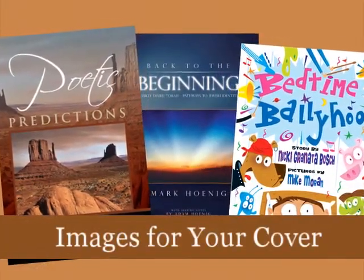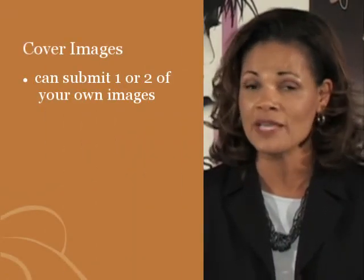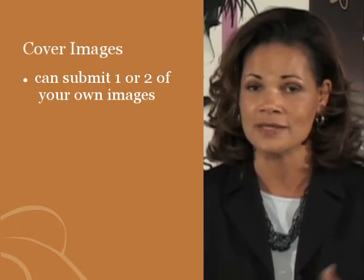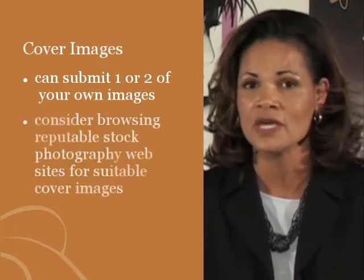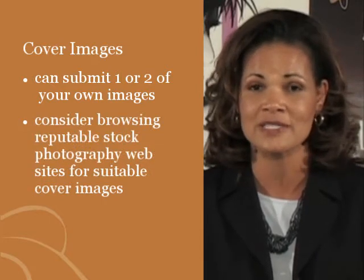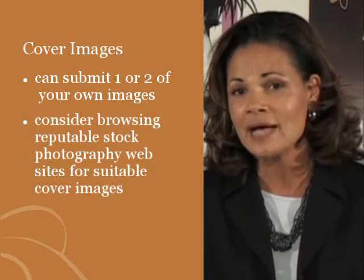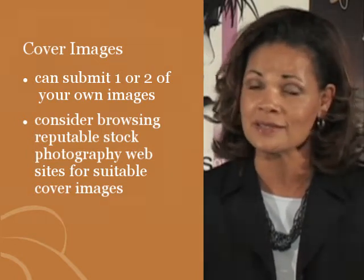We can design a cover for your book, but if you have specific pictures you would like to use, we can accept one or two of your own images as long as they meet the size and resolution requirements we'll discuss later in this video. You are also welcome to browse reputable stock photography websites for images. Please contact your representative for more details on how to access these sites.